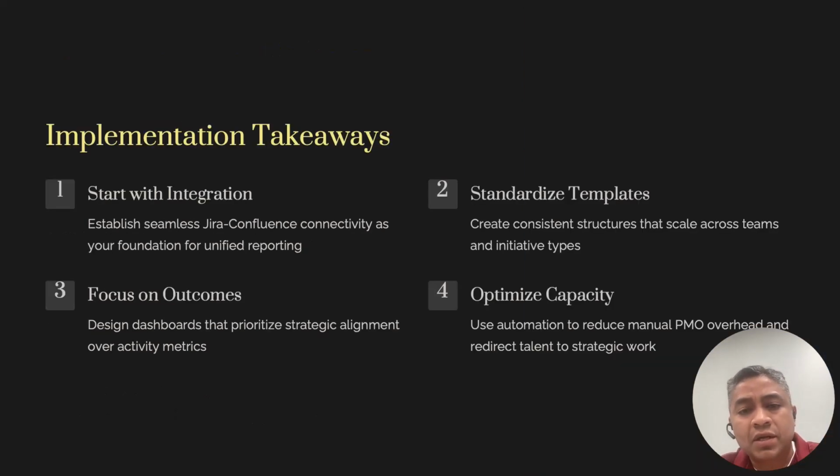So let's summarize our key takeaways. First, let's start with the integration. Establish a seamless Jira-Confluence connectivity as your foundation for unified reporting. As part of this, we should identify the key workflows. Wherever possible, we should automate, and we should standardize the templates, meaning we should have a consistent structure that can scale across teams and initiative types.